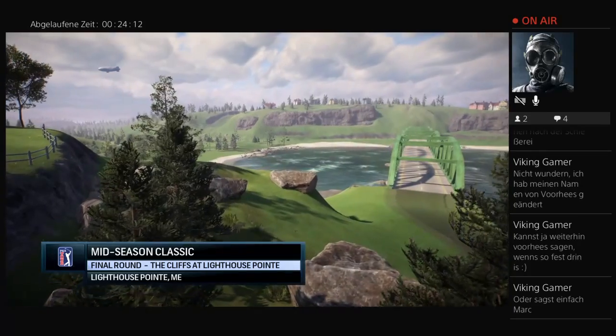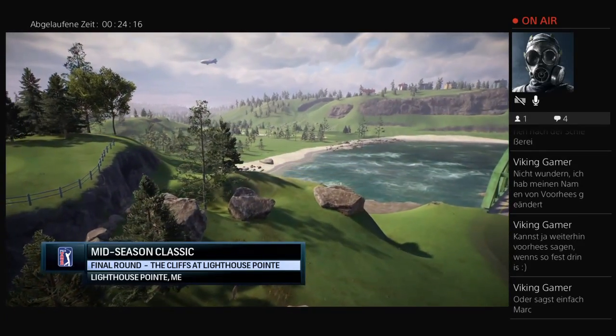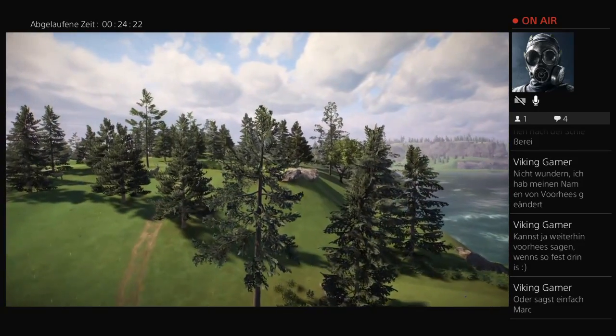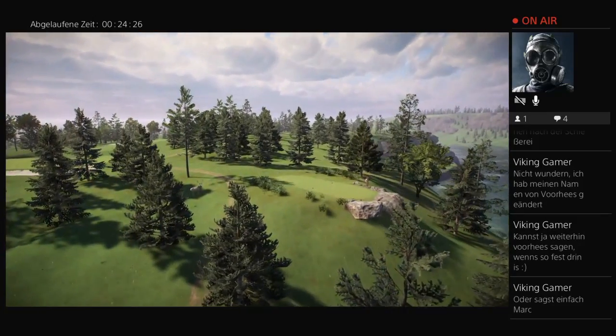Frank, this game has taken us all over the world to some absolutely beautiful spots, and this is one of the prettiest I've seen in a long time. The cliffs at Lighthouse Point along the eastern coast of Maine. Yeah, it's always fun when we head up in the northeast area. Golf's been in this area for a long, long time.